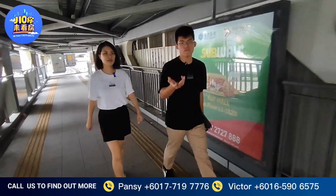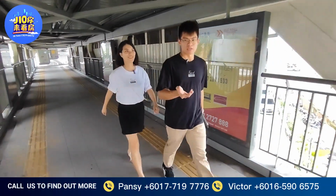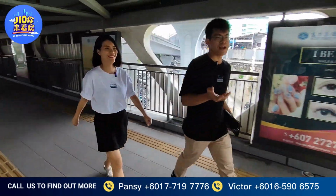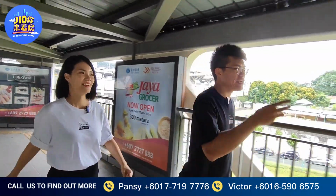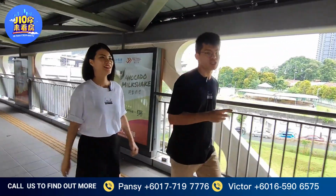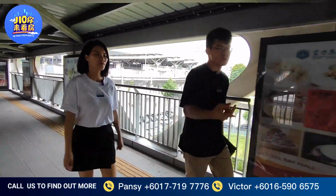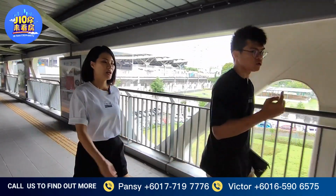It's because of convenience. Imagine if you rent a landed house, can you walk to Singapore? Cannot. Can you walk to a shopping mall? Difficult also. But here, if you stay at R&F Princess Cove, the location is so strategic that right below you is a shopping mall, and you can walk to Singapore. You can walk to CIQ.